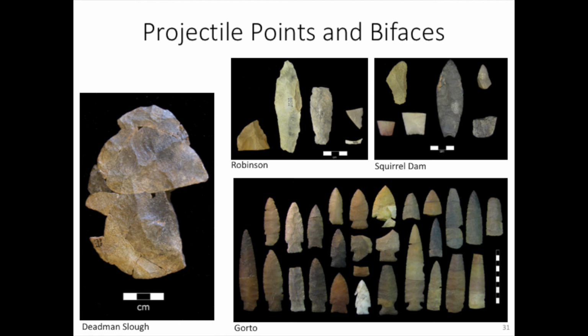But one thing I also want to highlight about Gordo: it was deposited as part of one event, but you have Scottsbluff, Hardin, Thebes, St. Charles, and I don't know what the heck that thing is. So this typological variation is cross-cutting what seems to be a common adaptive strategy. Even points that are typically segregated into late Paleo and early Archaic all pretty much seem to be doing the same thing.